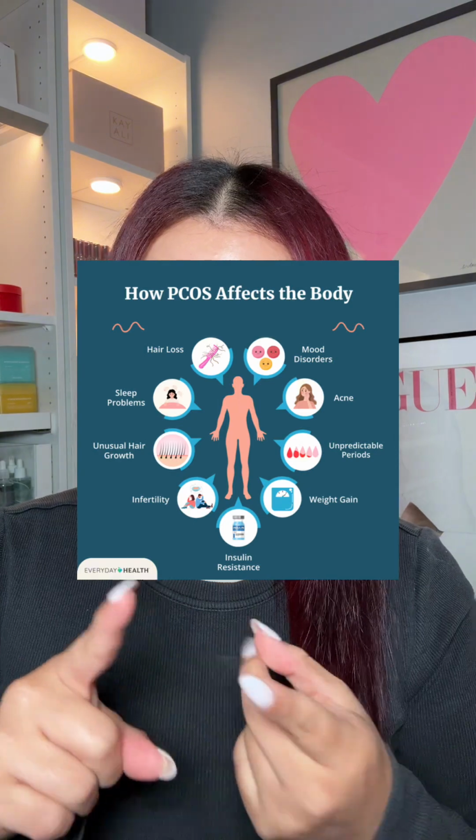PCOS comes with a bunch of symptoms, a few of them being hair loss, hair thinning, scalp issues, all of which I have. Finding products that work well for me, that won't trigger my seborrheic dermatitis, and that work well for really thin and fine hair is pretty difficult. These are just some of my favorites.